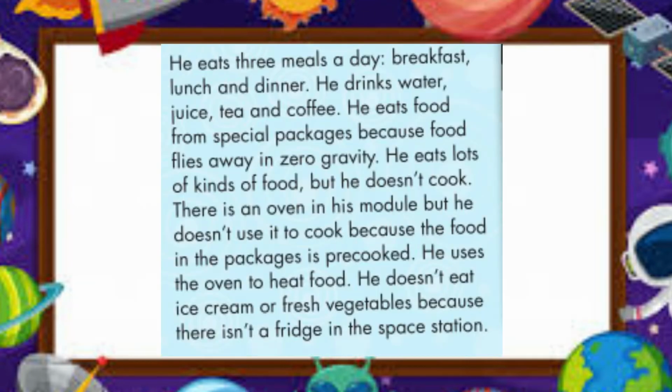He eats 3 meals a day, breakfast, lunch, and dinner. He drinks water, juice, tea, and coffee. He eats food from special packages because food flies away in zero gravity. He eats lots of kinds of food, but he doesn't cook.